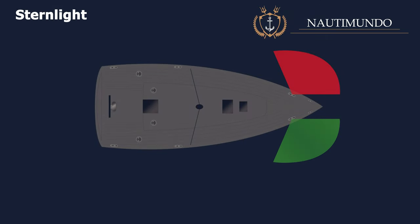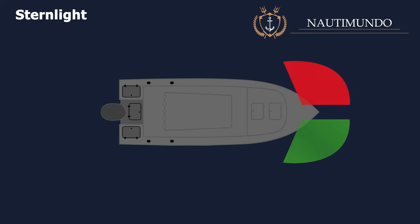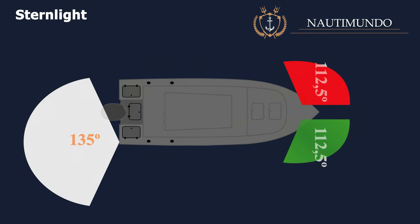Stern light. A light located close to the stern to show a white light with a horizontal arc of 135 degrees, with 67.5 degrees on each side of the stern. On a boat with an outboard engine, it may be necessary to mount the stern light on a mast or on the ship's side to prevent the engine from obscuring the light.